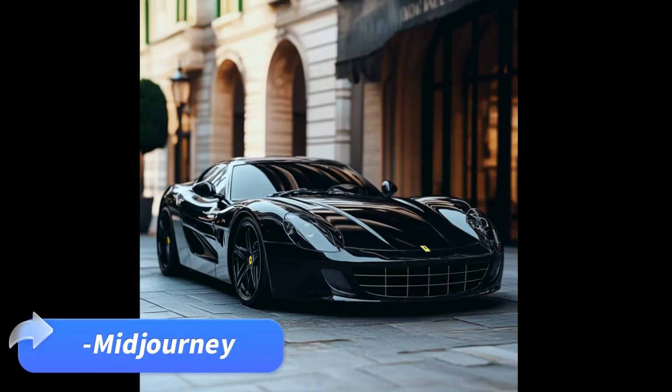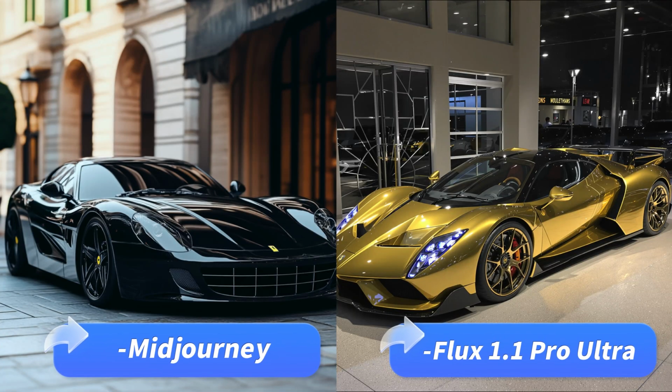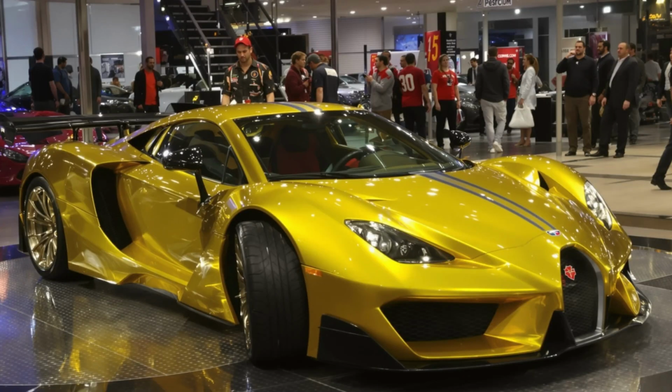Comparison with Midjourney. While Midjourney excels in artistic creativity, Flux 1.1 Pro Ultra stands out in speed and high-resolution support. In blind tests, Flux scored higher in realism and prompt accuracy. Honestly, if I hadn't mentioned that these were AI-generated, you might have thought they were real photos.